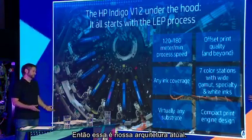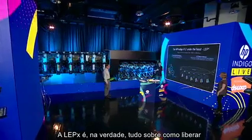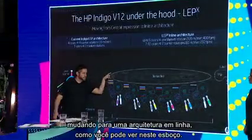So that is our current architecture. Now we're introducing LEPX, basically a new architecture. Tell us about that. So LEPX is actually all about unleashing the inherent speed we already had in LEP by moving to an inline architecture, as you can see in this sketch.